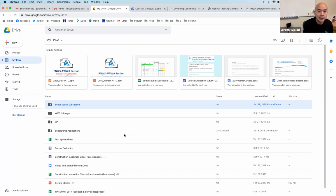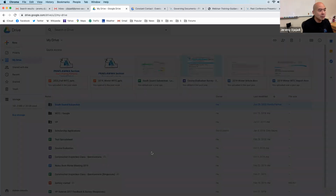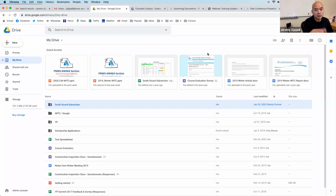This is something that the admin cannot see, so we don't see each individual's folders. But you can always ask your past presidents or past chairs to see if they have their own folder in their Google Drive account. Once you share that, if one year passes by and you have new officers, all you do is simply go and share it with the new officer members, as easy as that. For example, next year I'm going to have LaDawn here, as you can see, as part of our subsection, even though she's not in our subsection. Simply click on that name and she will be added to your permissions to view your folder. So it's really easy. Google makes it easy.